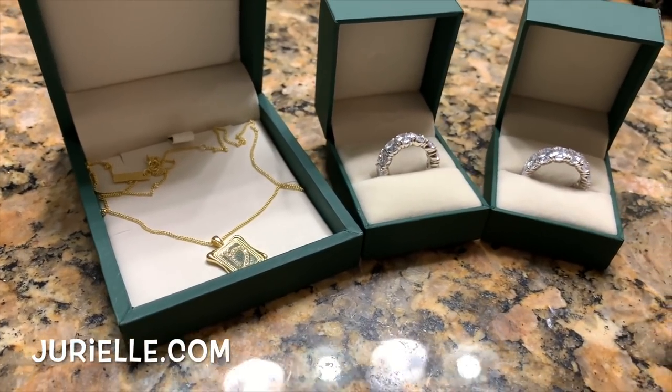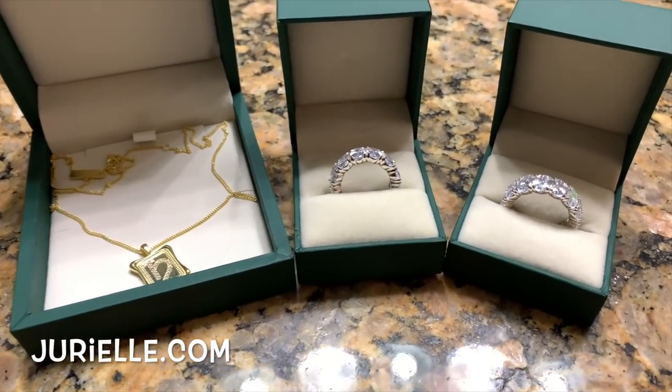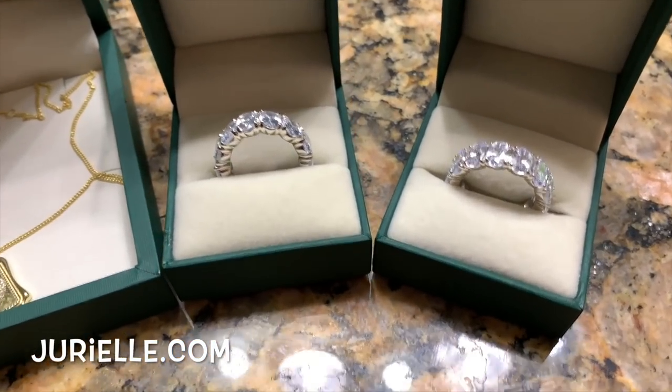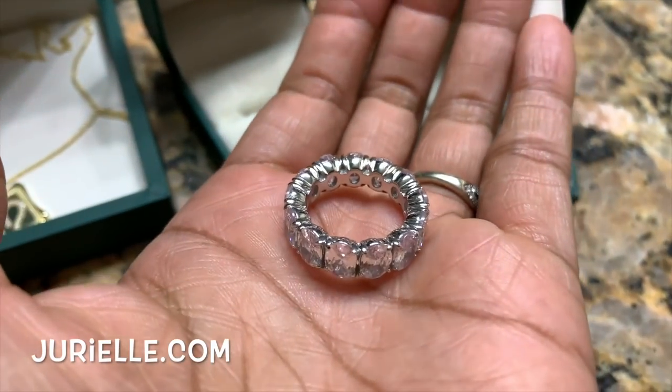As you can see, each item comes in these nice green boxes. The boxes are sturdy, they can house your jewelry, and you won't have to worry about them getting damaged.